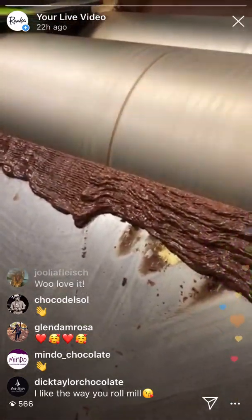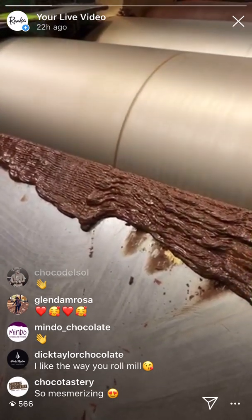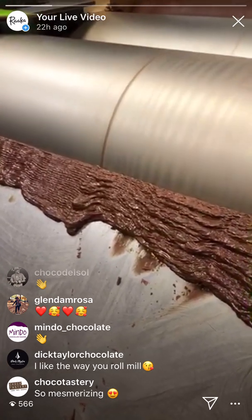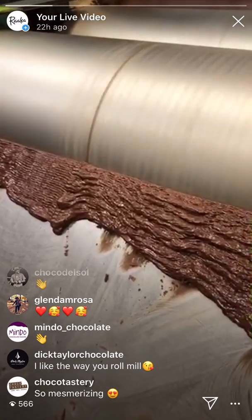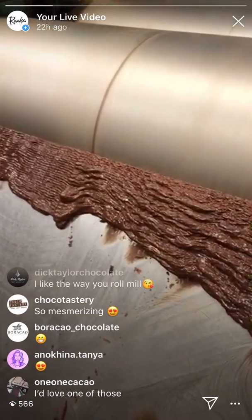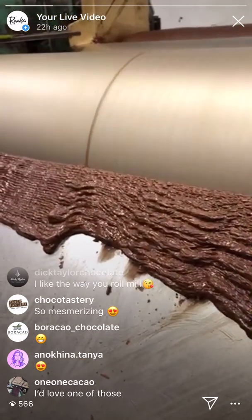Lovely. The roll mill is probably my most favorite process in the entire factory. Basically what we're trying to do is refine the particle size of the chocolate down to below 20 microns so that it has a nice, smooth, even melt. We mill every day.